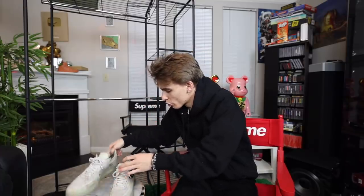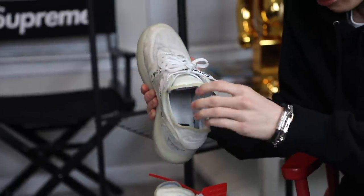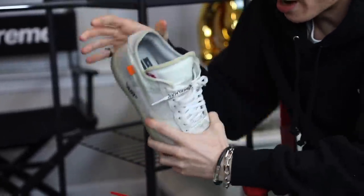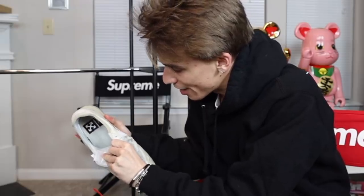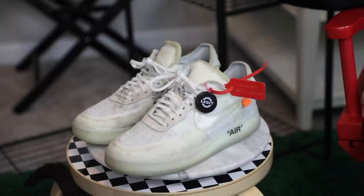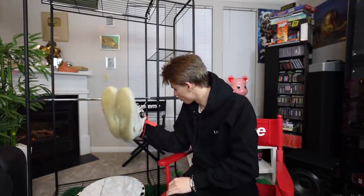And another really cool thing I like is the fact that when you step your foot in, it's got additional padding around the sides and on the insole where it says the 10, you really can tell it's just a different kind of quality sneaker. And we got a red tag, one of my favorites for sure.